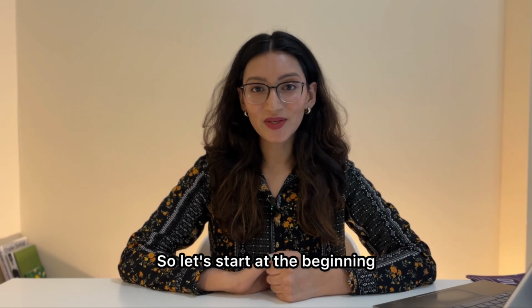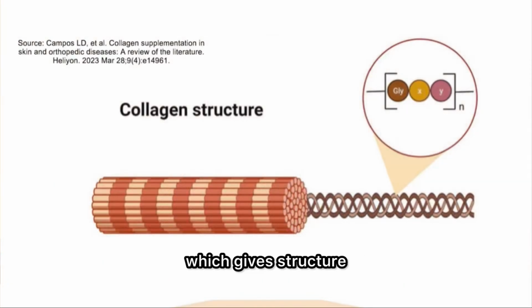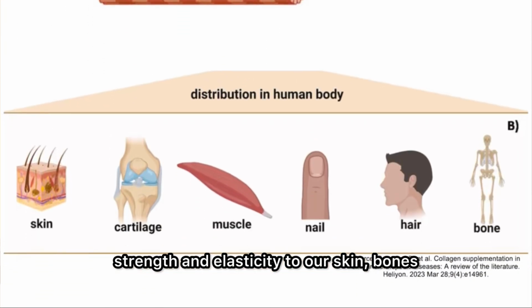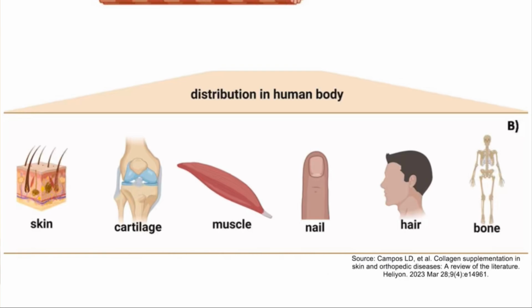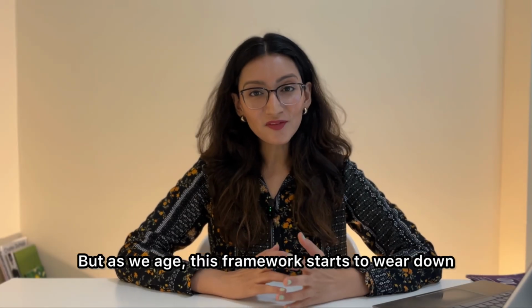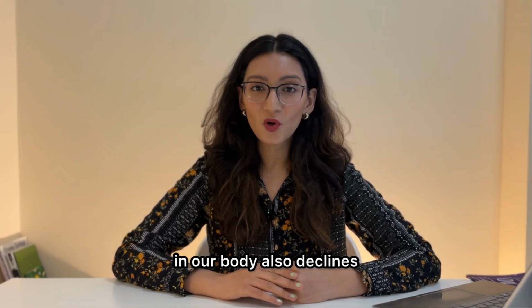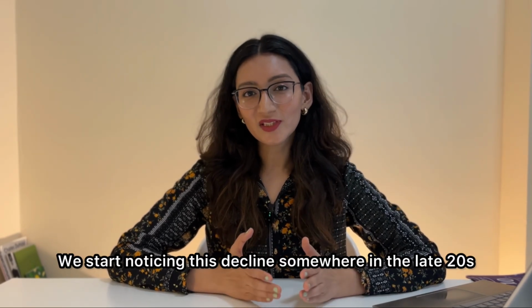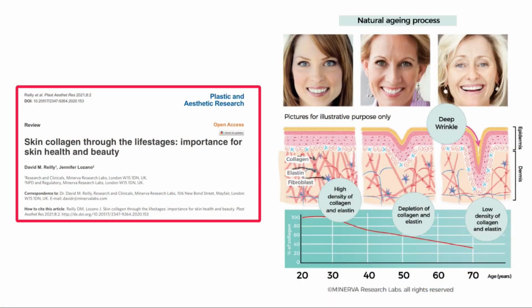So let's start at the beginning. What exactly is collagen? Collagen is basically our body's framework, which gives structure, strength and elasticity to our skin, bones, muscles, tendons and ligaments. It holds a lot of our body together. But as we age, this framework starts to wear down and slowly the production of new collagen in our body also declines. We start noticing this decline somewhere in the late 20s and early 30s when suddenly the structure of the skin starts to sag down.